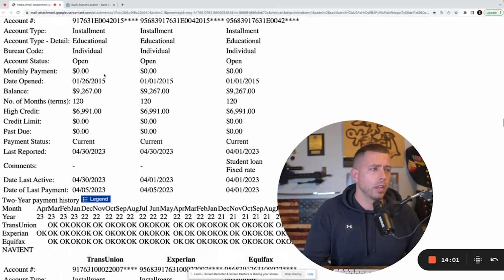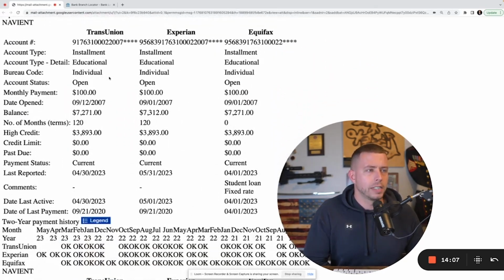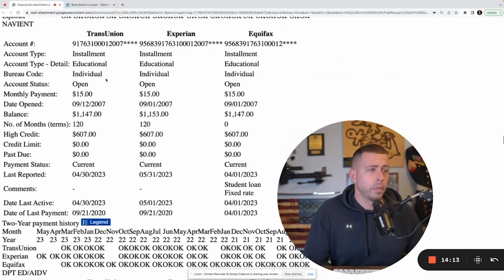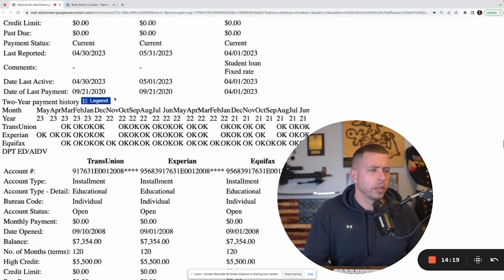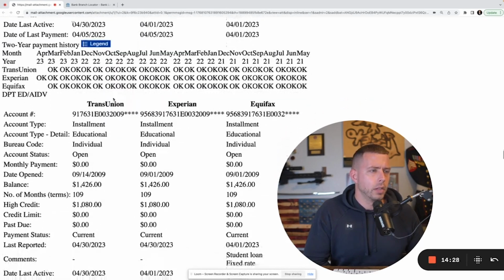Another student loan, 8 years old, 9K balance, no lates. Another student loan, this one's roughly 16 years old, 7K balance, no lates, looks fine. Another student loan, about $1,200. And it's a $15 monthly payment. Again, it's another 16-year trade line. Another student loan, 7K. This one's also about 15 years old. There's another student loan for $1,400.